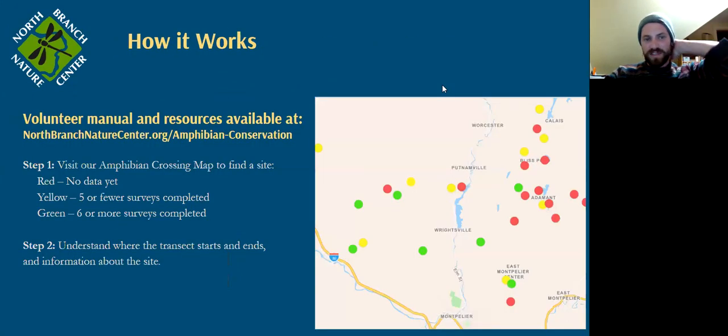So to get involved, step one is to go to northbranchnaturecenter.org/amphibianconservation. If you remember anything, go to our website. It has all the information you need. And then step one is to view our crossing map. I'm going to do that right now.